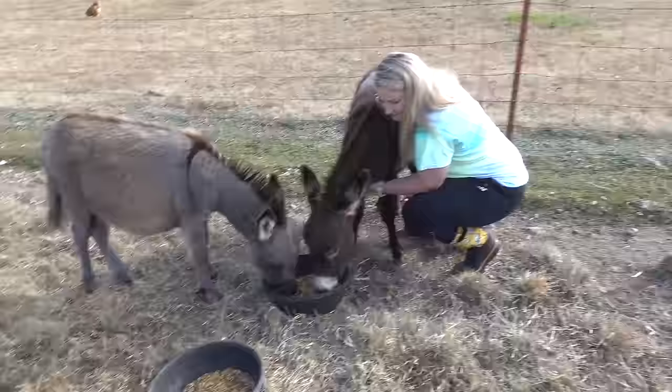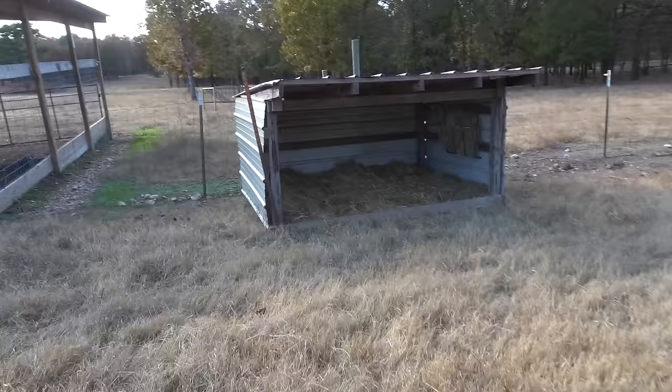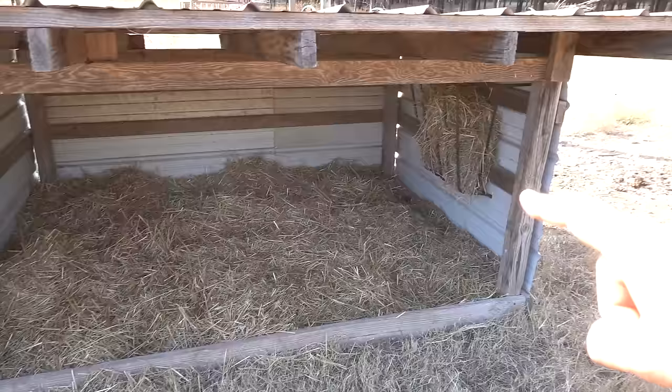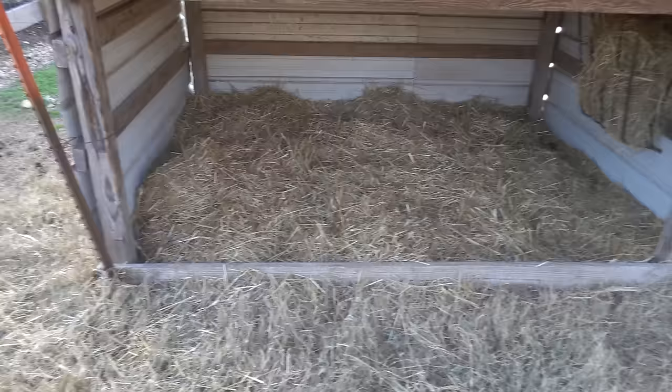And I showed you guys, we got their little mini donkey shed over here for now. This is their temporary housing, which they fit in here just fine. I don't know if you guys can tell, but you can fit a couple more in here, no bigger than these mini donkeys are. They got their hay feeder with the square bale in it, and their bedding, they have straw.